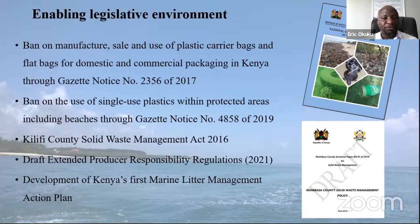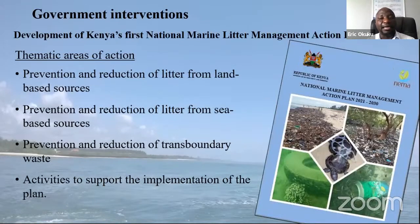Then lastly, in terms of what the government is doing, we are among the first countries again in Africa to come up with a specific action plan that is targeting marine litter pollution. This was finalized in July. It is due for launch, and we expect this to be launched in the next 1 or 2 months. And this action plan has a number of thematic areas, and proposes a number of actions on how to prevent and reduce litter from land-based sources, from sea-based sources. It also proposes actions to handle the issues of prevention and reduction of transboundary waste.